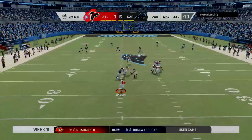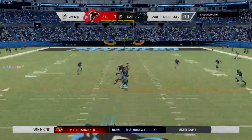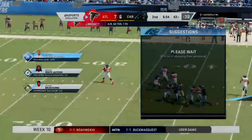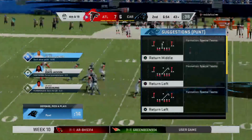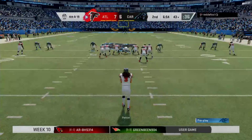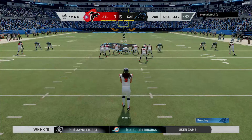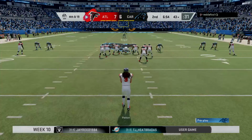Out of the gun, Brissett. Incomplete. He had his hands on it but couldn't pick it. But it's now 4th down. Not only was the call spot on, how about the execution of that defense right there? The zone was absolutely locked up tight.